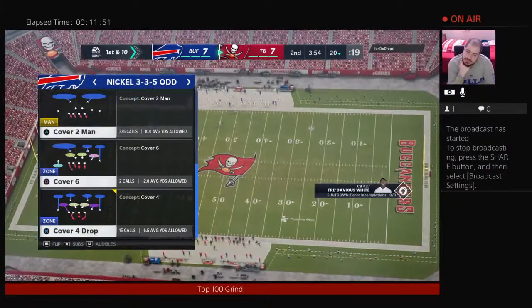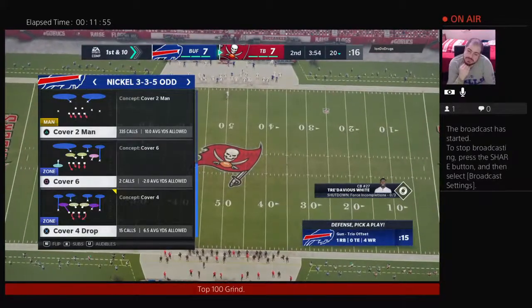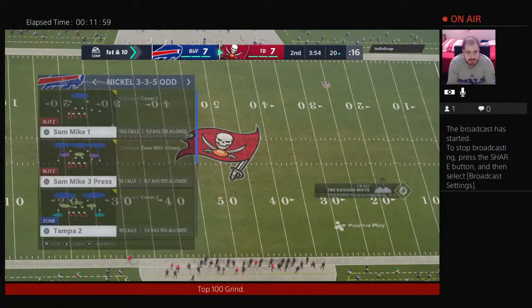Let's see what he comes out in. So he's coming out with 4 wide receivers. So I gotta go with this guy.